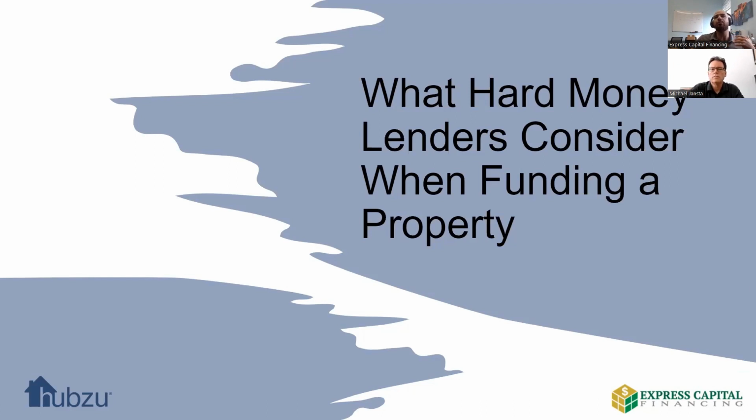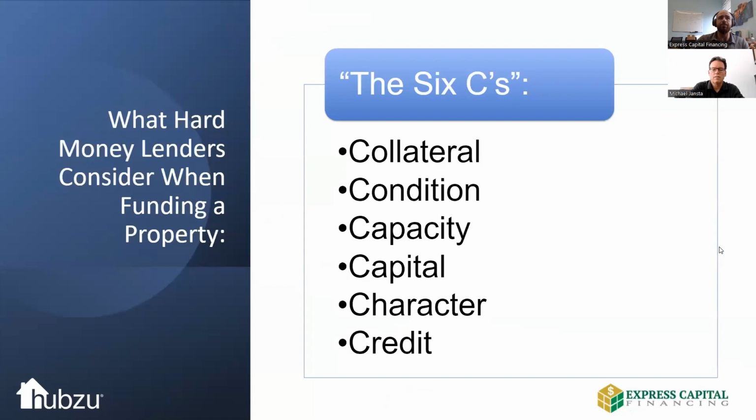So what does the ideal person look like that would be doing fix and flips specifically, or any types of bridge financing to fund their properties and projects?